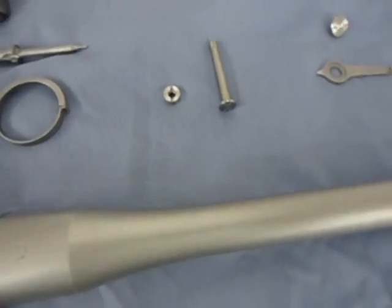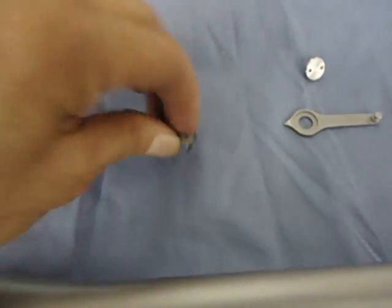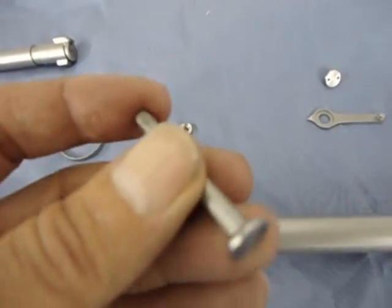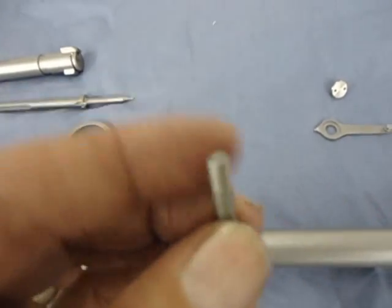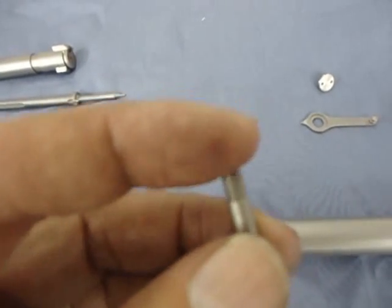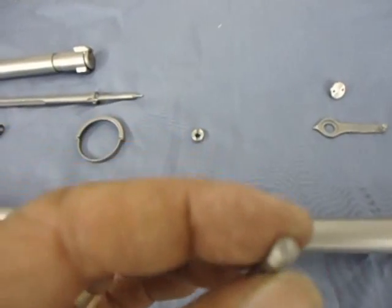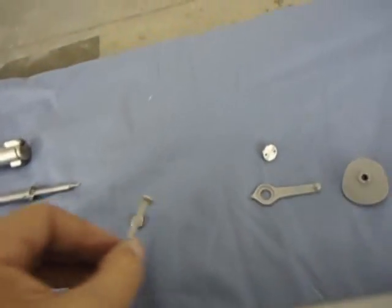The stock screw, I had a little trouble getting that stock screw out. I had to drill into the end of it a little bit to remove the peening. They had peened it from the factory, so I had to get in and drill it a little bit on the end to get rid of the peen. So it's a tiny bit shorter than it used to be, but it'll be fine.